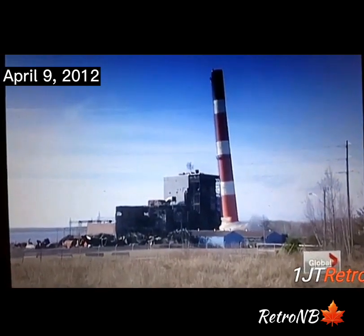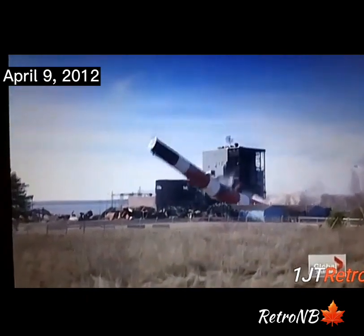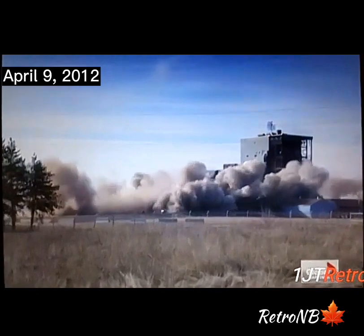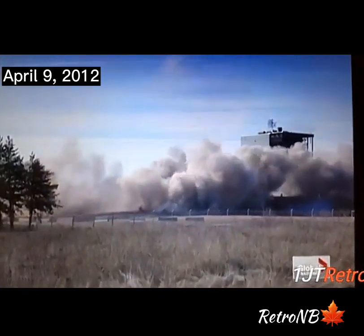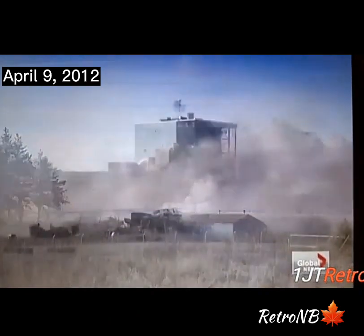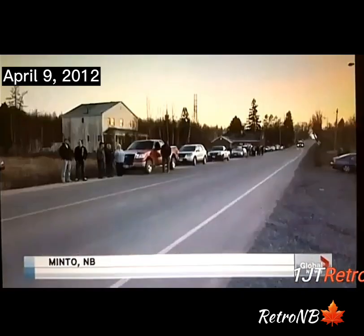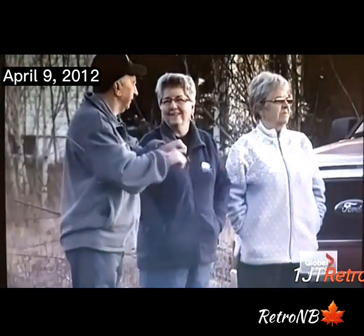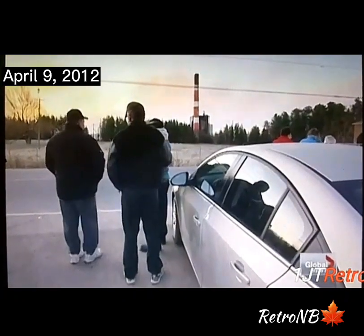There she goes! It took mere seconds to be demolished and left nothing but rubble. The smokestack that was once the most recognizable part of the Grand Lake Generating Station took over 200 sticks of dynamite to bring down. After the dust settled, it was hard to imagine that the stack was even there. But for residents that waited for hours this morning to catch a glimpse of the demolition, it was hard to forget the vital role that the generating station played in the community.